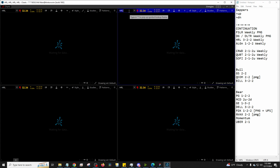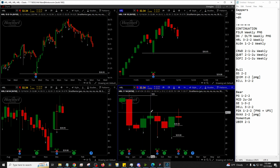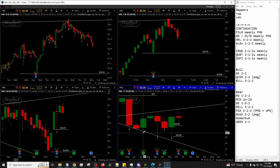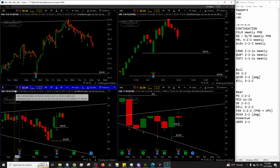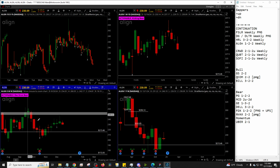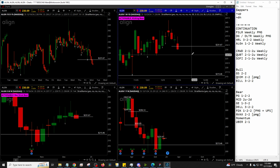If we go to HURL, you're going to see 3-2-2 on the weekly in here. Below this, 32.37. Better for the small count, guys and gals. And you're going to have your broadening formation in here on the month, like so. So you got some really big range. Notice mother bar, and then slight higher high, 3-2-2 back in. We'd like to see them come back down to the lows of this stuff. If we go to ALGN, you're going to see we start the week off 1-2-2 rev strat week below 231.67, and I believe there is potentially a slight gap down this morning in there. So we'll see what comes of it.